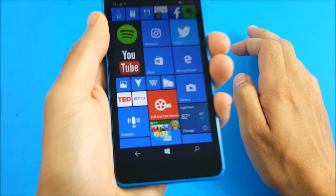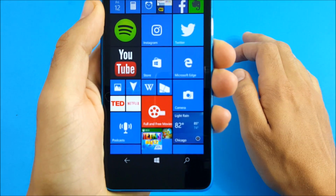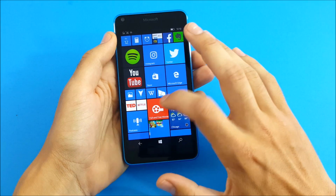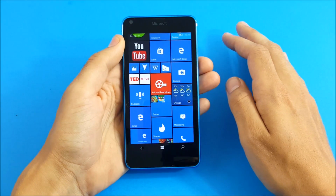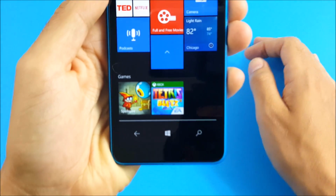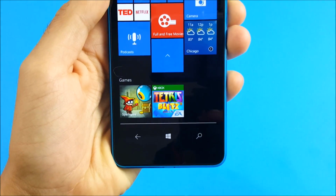I do have a full and free movies application, and I do believe this is legal. I don't know if it is, but it's got advertising, so maybe that's how they make it legal. Let's go down into here. You can see we do have podcasts. And for games, I have this game called Spellspire, which is pretty awesome. Let me focus in there.